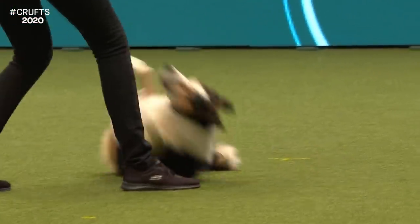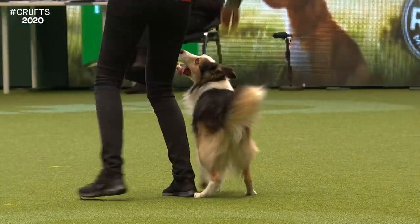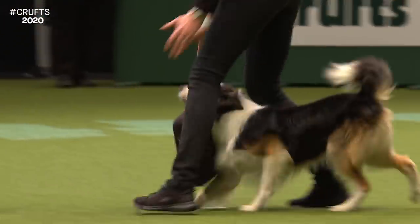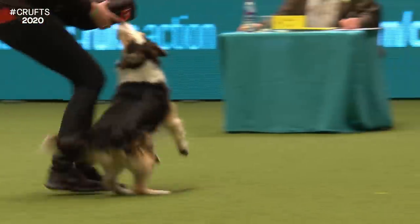You've got to stand out from the crowd when you're in that ring. So it was a nice little story with the laser lines there and the way the dog jumped over and then let Lucy through. And that's what you're trying to do. It's almost like a silent movie you're trying to portray to the audience and the judges.